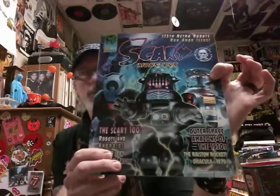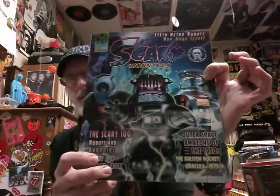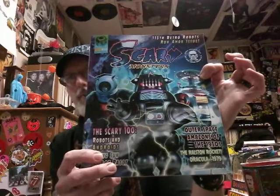So, on to the, well, I also have one other item before we show the vinyl. It's a new issue of Scary Monsters magazine, one of my favorite magazines. I don't buy every issue, but I buy a lot of issues of this. This is the 115th Retro Robots Run Amok issue. And it's presented by Scary Monsters.